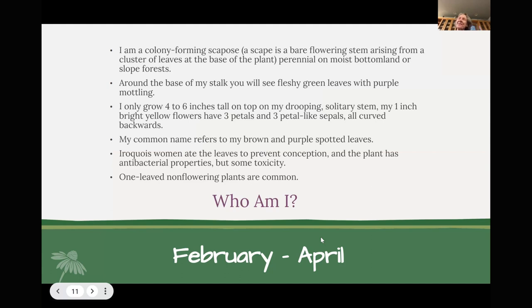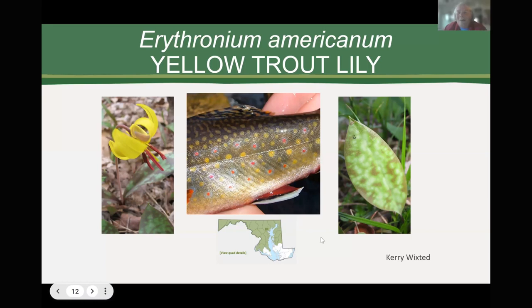Anybody guess? Trillium erectum. I'm sorry? A trillium? Trilliums would be a great guess, and there are trilliums that have spotted leaves, but this one is not trillium. Oh, shoot. Is it trout lily? Trout lily, yes, yay. And here he is with those scientific names. I love it. No, that's great. It's actually better to use the scientific name.